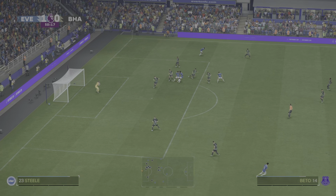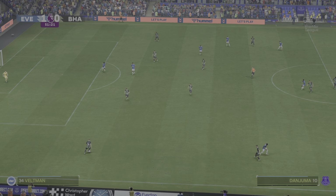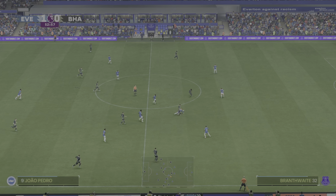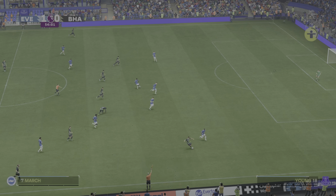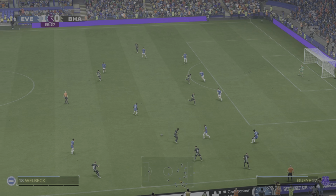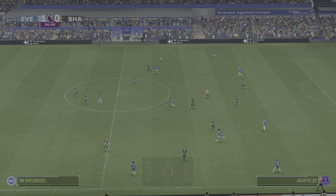Having a try. And that's more than comfortable for the man in goal. Gross. Breaking at pace, this could be dangerous. And the ref has played advantage here. They need to get bodies back. They've lost it there, and the attack is over.